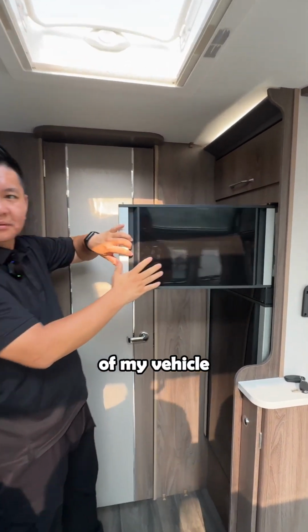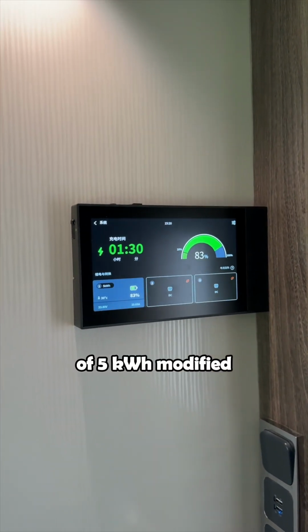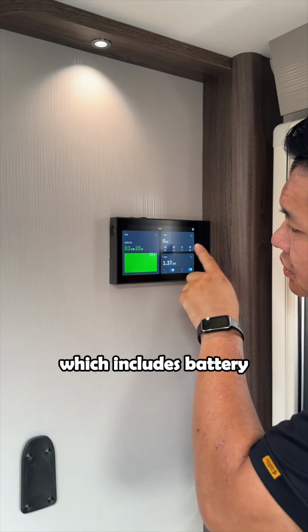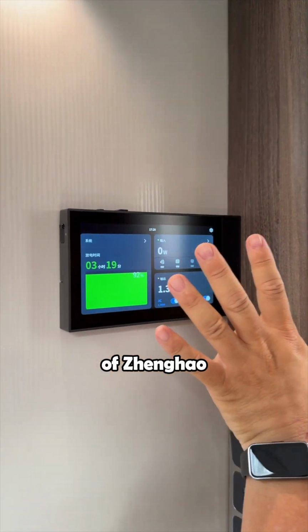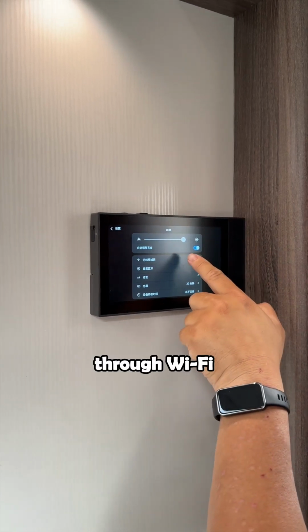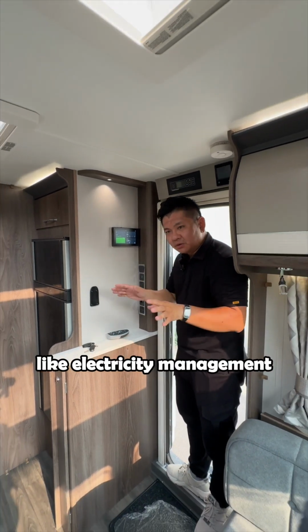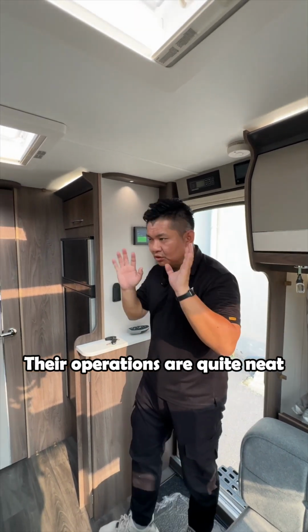Then it's a critical system on my vehicle. The power management of 5 kilowatt-hours modified by HanLu, which includes battery. The interface of HanLu is modern and high-tech, which can be controlled by a phone remotely through Wi-Fi. You may know its electricity. HanLu is definitely the bellwether of the modification market, like electricity management and replacement. The operations are quite neat.